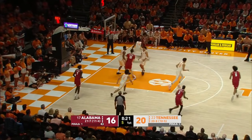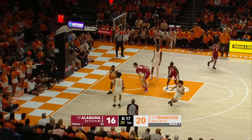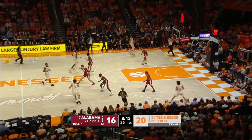They won't blow the whistle. Near side, now top of the arc. Allen catch and shoot 3. That's no good. And the rebound controlled by the Volunteers and Jalen Carey.